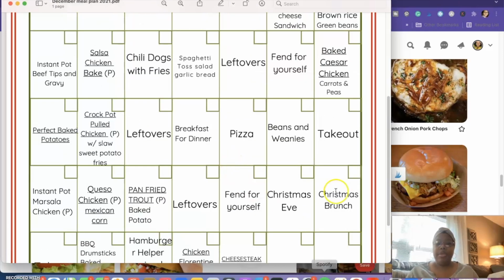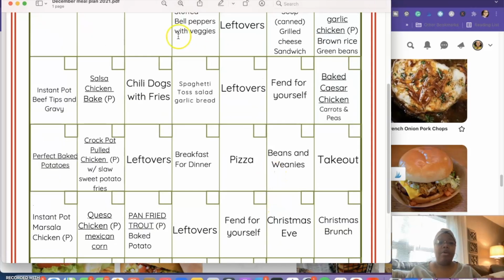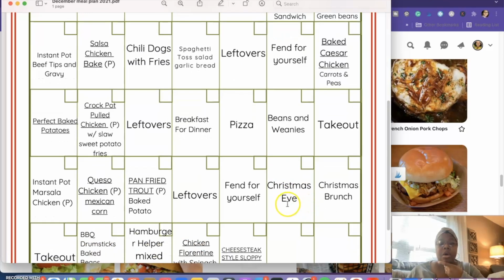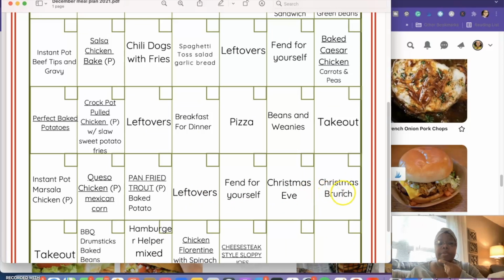Okay, so let's see what else to talk about. Let's go back to November. Well, we are right here. I tried to number all the days just like the month, but I didn't actually number them because someone may be looking at this in 2023, 2022, or whatever. So this week right here, Christmas is on a Saturday. So I have leftovers and fend for yourself because I'm cooking earlier in the week. So I give myself a break leading up to Christmas.